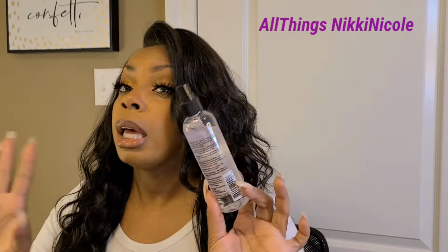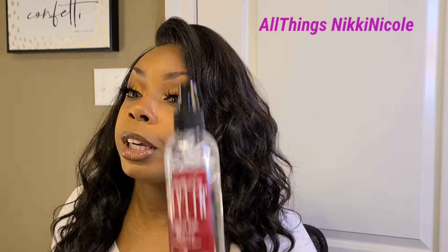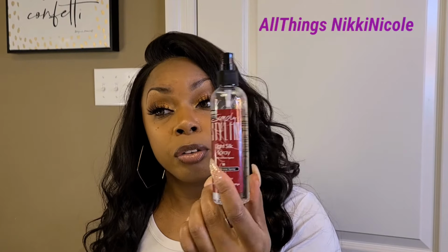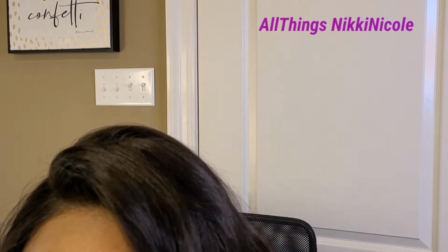Now, the next time you wear it, you're probably going to have to spray some more. But that's just my opinion on these wigs that do have a tendency to tangle. And if you have bought this, just know it ain't a quick fix. It's a quick solution for if you're wearing it and she's tangling. And then you're going to have to spray it again for your next wear. But it is worth the coin. It's worth the investment. But anyway, you guys, I don't think I'm leaving out any details.